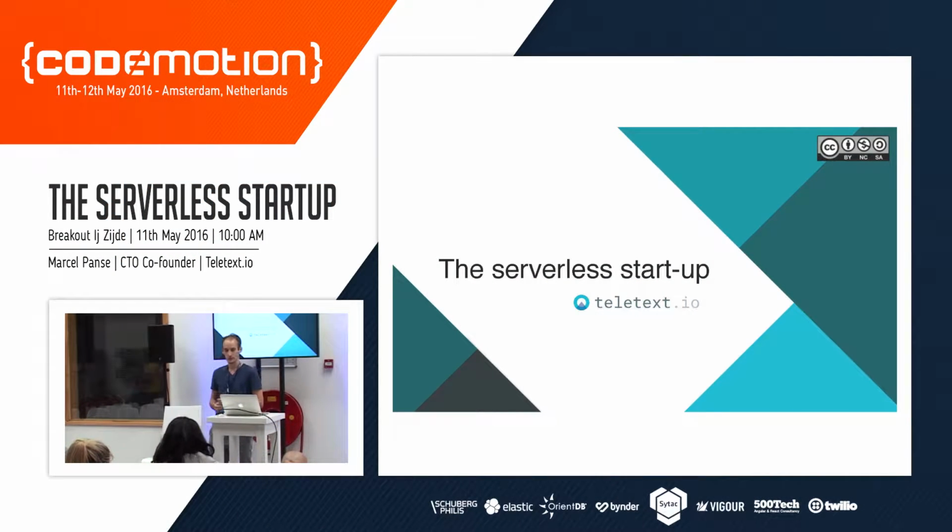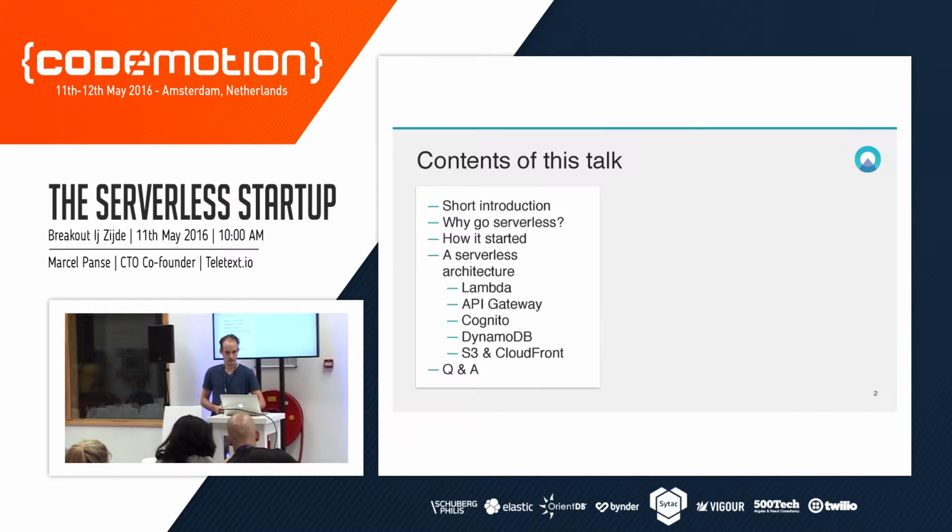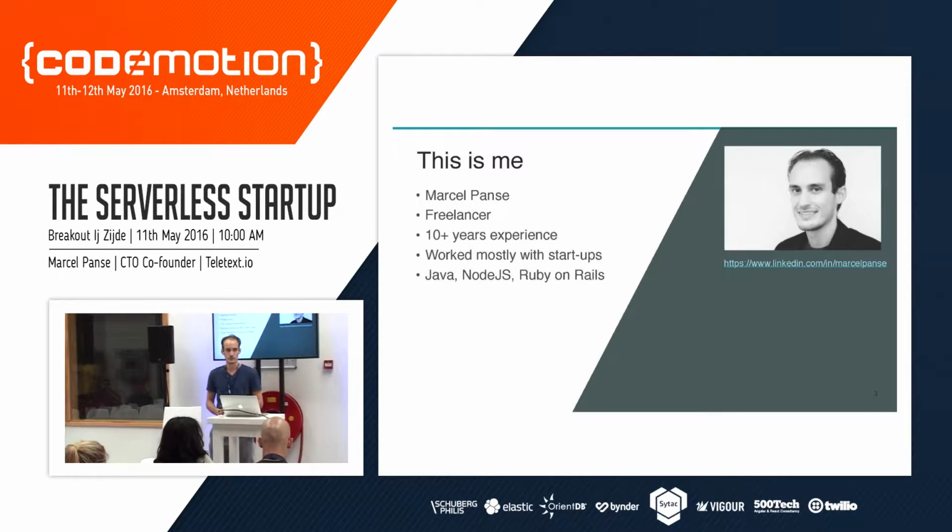The presentation is about the serverless startup. I'm going to skip this slide because you can download the presentation afterwards via the CodeMotion site.